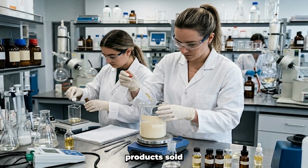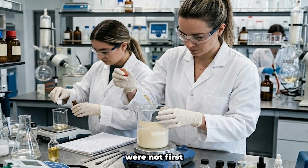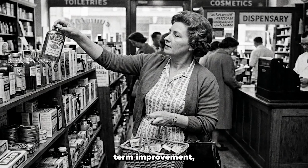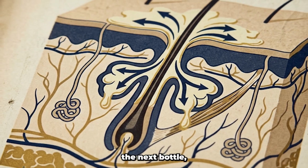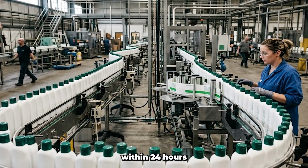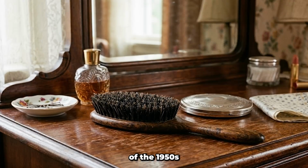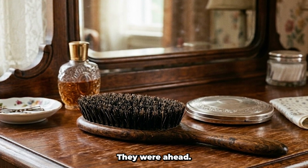The hair products sold most heavily to Australian women through the 1950s, 60s and 70s were not first and foremost designed for what hair actually needed. They were designed to give the fastest visible short-term improvement and to make sure she came back to the shelf within the week to buy the next bottle. A shampoo that stripped the scalp so thoroughly that it produced extra oil within 24 hours was not a failure of the product. It was, from the maker's point of view, a triumph. The women of the 1950s who never went down that road were not behind. They were ahead.